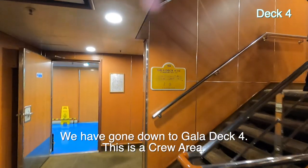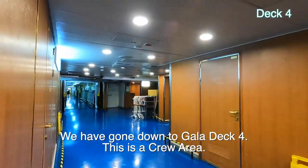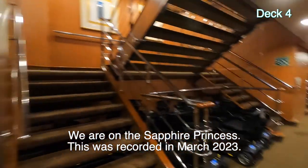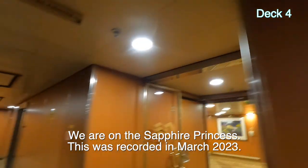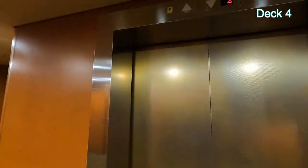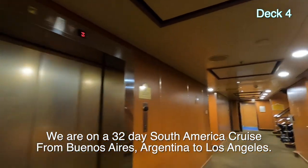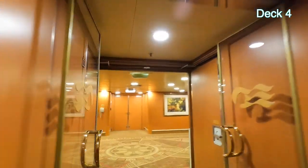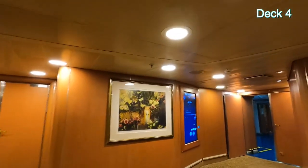So we're down on Gala Deck 4, and through this door is a crew area. You might have heard this called the M1. We won't go in there. We are here to see the medical center, and it's right around the corner. Now you could take an elevator down, not these, these are crew elevators. Or you can take the regular elevators down. See that? More crew area.